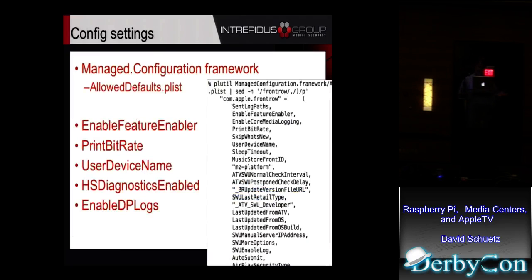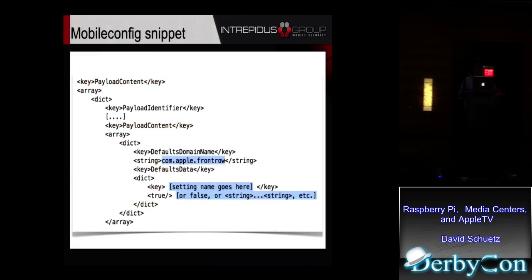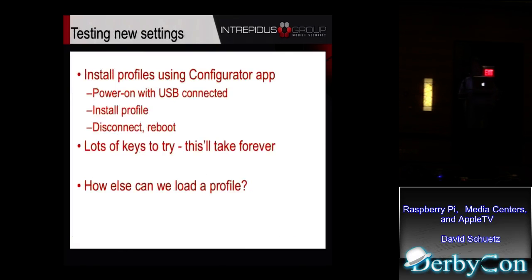So I'm saying when I want to apply a profile setting to com.apple.frontrow, then the next key is a defaults data dict, and inside that is a key and a value, and a key and a value, and a key and a value. So that's what I need to change. I need to find all those settings and put them in there.